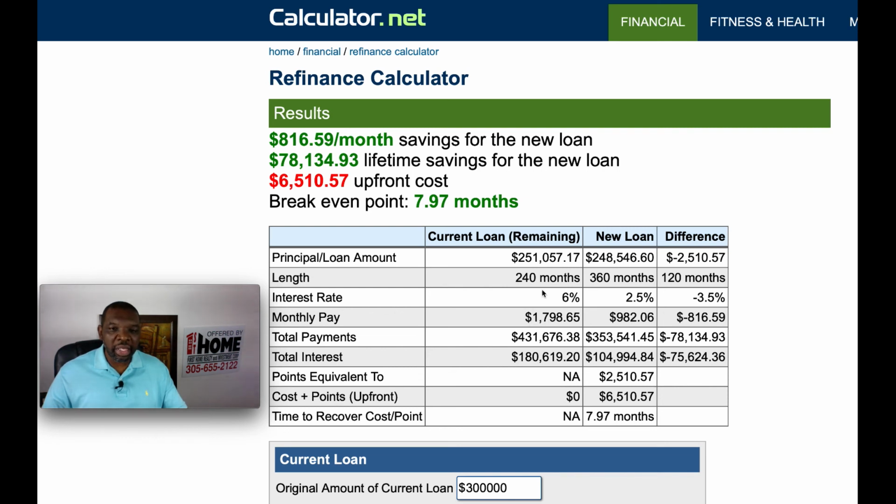Your monthly payment actually was $1,798. The new payment will be $982, for a saving of $817. Total payment for the lifetime of the loan will be $431,000. And the new loan, $353,000, for a saving of $78,000.